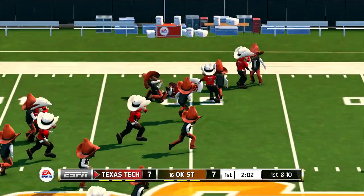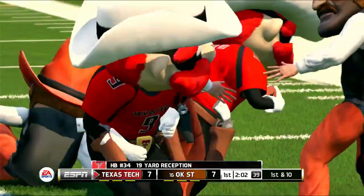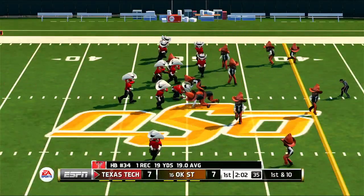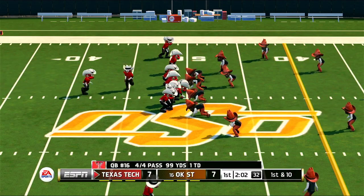Slings it. Tackle made at midfield. Nice pickup as they connect on the pass play. Well, they look to be in sync right now. They're both reading the defense properly, and the result is a nice gain.